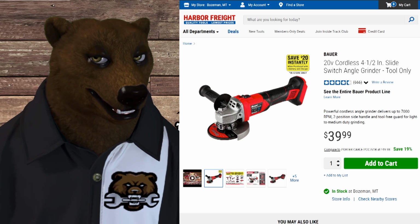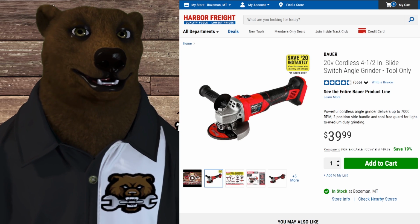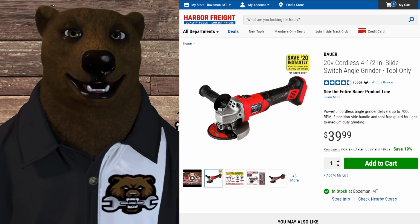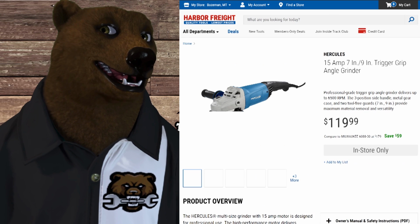So you take, what do we got? $40 times the old 0.8 there, and that's $32 on that. Where can you find a cordless grinder like that for $32? All right, and then next up we've got, how about this?